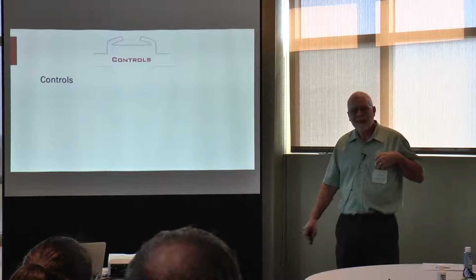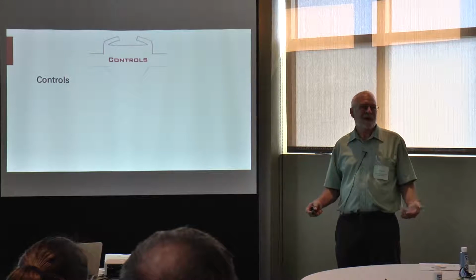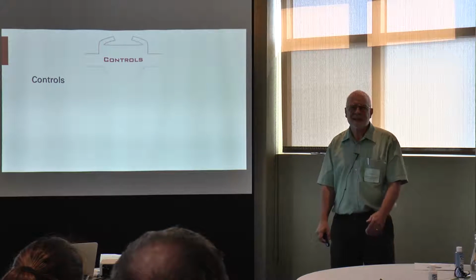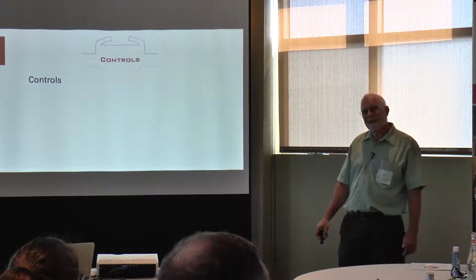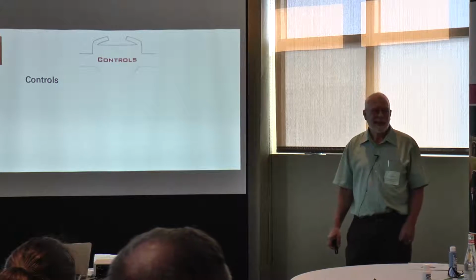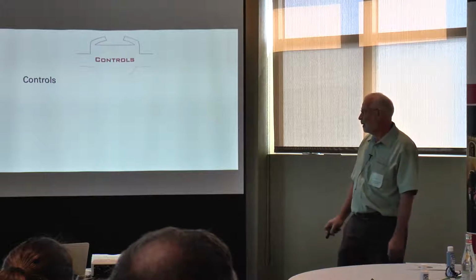Controls. I've talked about controls and lighting for a lot of time. You know, there's different concepts on those, different value propositions. Some do it for energy savings, some do it for other. But controls have begun to get a life of their own. So we have to start talking about controls. The expectation of the customer is that we have some ability to control things.